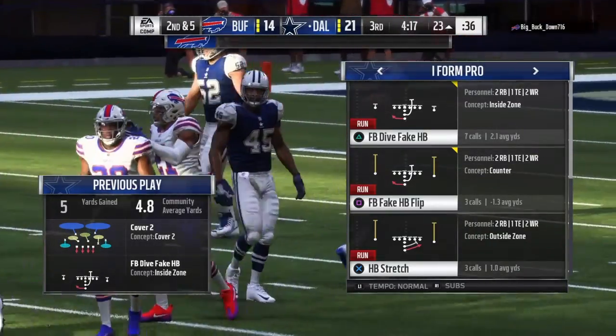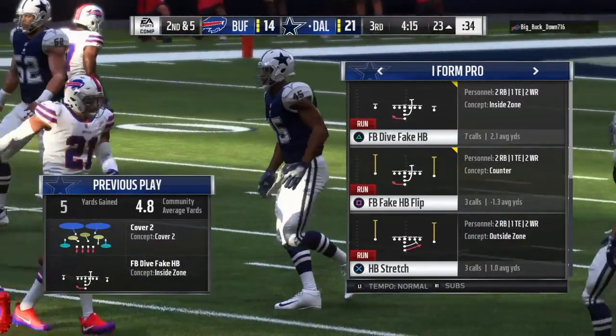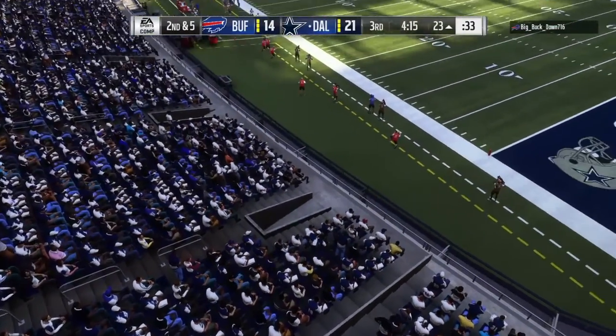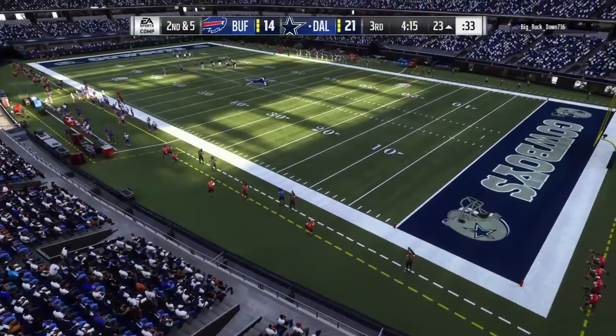Tackle made there by Jordan Poyer. I call that play a success. A nice inside run sets up a very manageable second down. A very solid gain on that play.